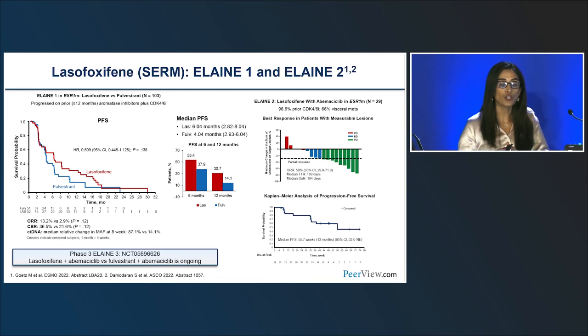On your top right are results from the ELAINE-2 trial, looking at lasofoxifene with abemaciclib. Again, a very small cohort of patients, 29 patients, but when you look at this combination, it gives a good clinical activity signal. Overall response rate is about 50%, and median time to response and the median progression-free survival look very attractive as well. Median progression-free survival here is 13 months.